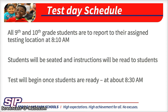Because we'll be running the test over a course of 3 days, and we need to have dedicated time to ensure that our test sessions meet the requirements of the ACT Aspire, we will have an adjusted schedule, which we will cover in the next few slides. That said, all 9th and 10th grade students are to report to their assigned testing location at 8:10 a.m. Students will be seated, and instructions will be read to the students by their advisors, who are also acting as test supervisors. And the test will begin when students are ready, which we predict will be around 8:30 a.m.